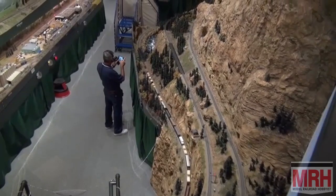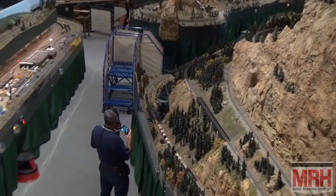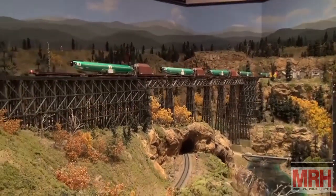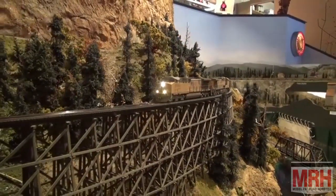So when you're in here, you will see that our rocks were made from molds we made. Everything was hand painted, hand done. And so it really is just excellence in scenery. When I look at the layout, I really enjoy all the different types of bridges. Yeah, we have 14 bridges on this layout of many different kinds. They're all hand-built, and they're just beautiful.